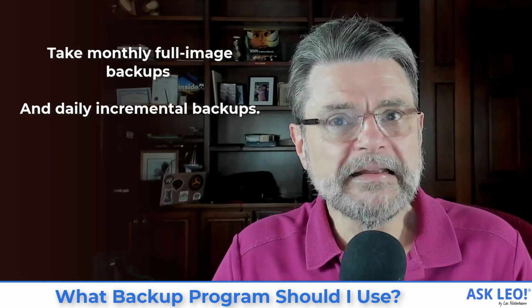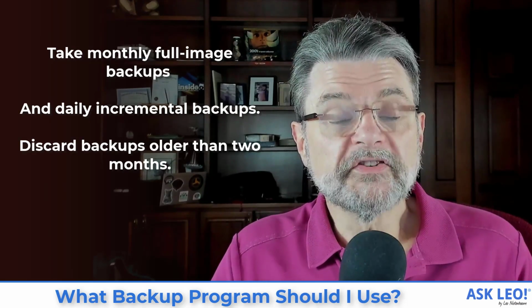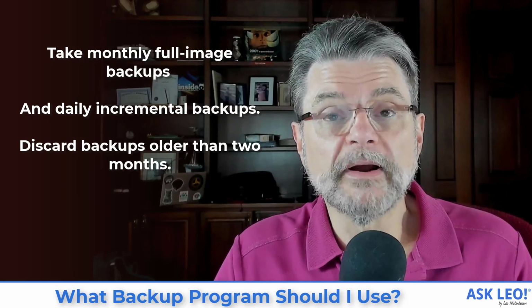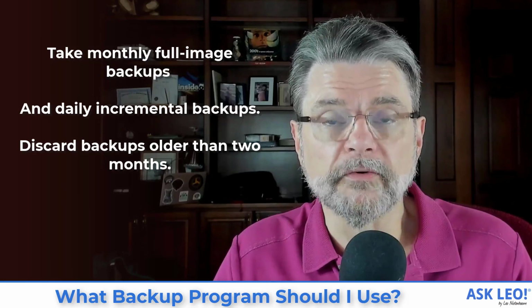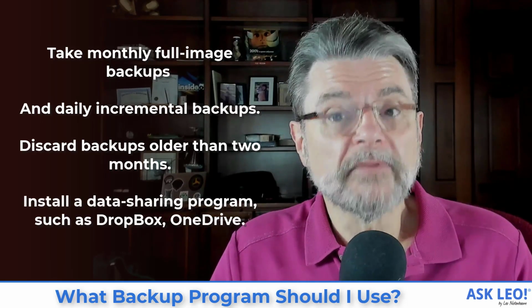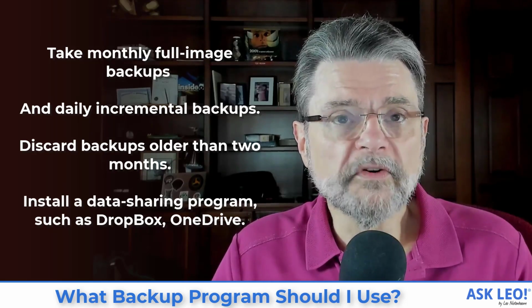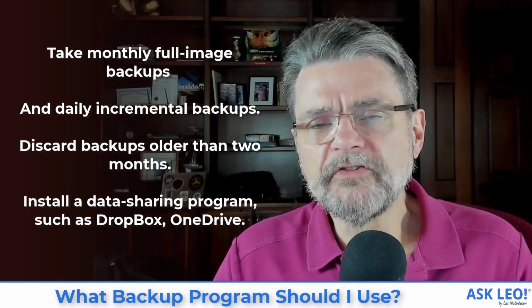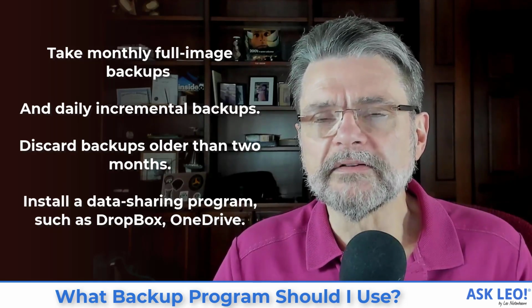Configure that program to take monthly full image backups and daily incremental backups. Discard backups older than 2 months. Some of the programs will actually do this automatically for you. And then finally, install a data sharing program like Dropbox or OneDrive or similar, so that you're actually backing up the data files as you work on them in near real time.